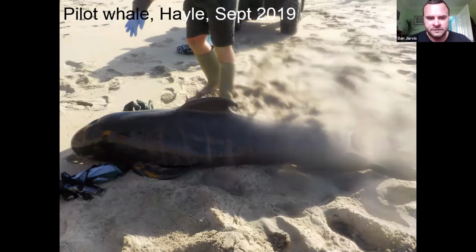This is literally in front of my house, so I was the first medic there, and it actually went into a dive reflex within a couple of minutes of me getting to it. It had already been refloated a couple of times by members of the public.